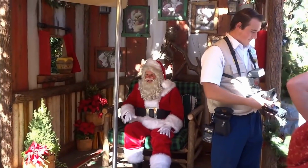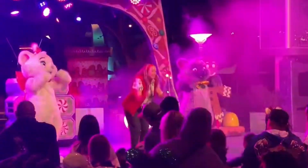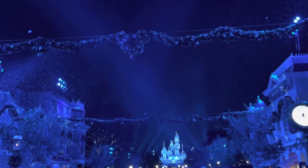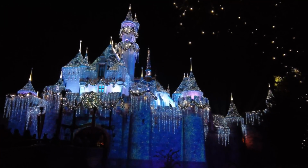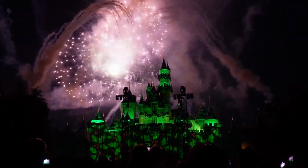Disneyland is also featuring Santa in Critter Country. There's an extra cost holiday tour, a holiday dance party at the Tomorrowland stage, and every night the wintertime enchantment of the castle, and if the wind lets it happen, the Believe in Holiday Magic Fireworks Spectacular. There's a lot of entertainment going on.